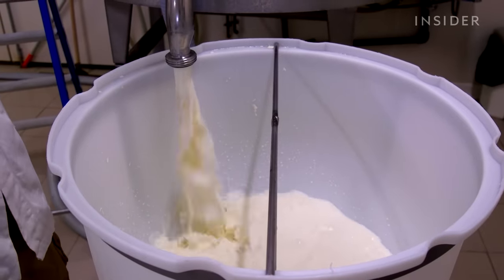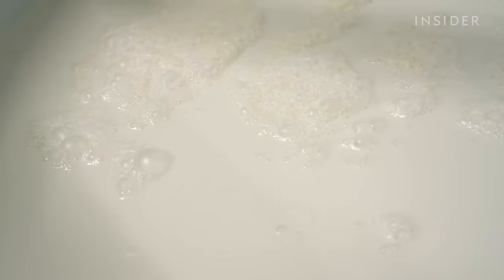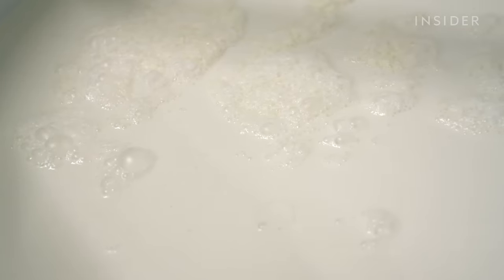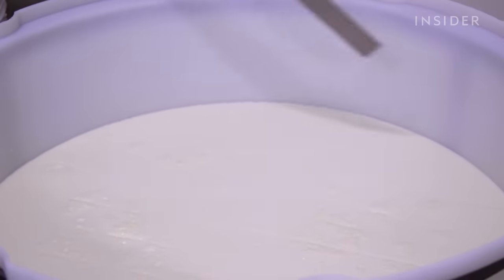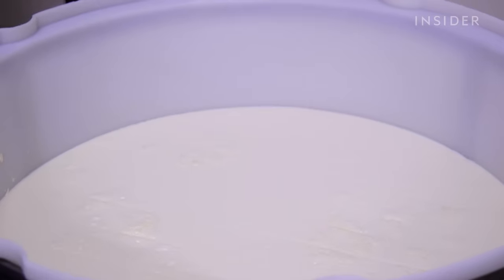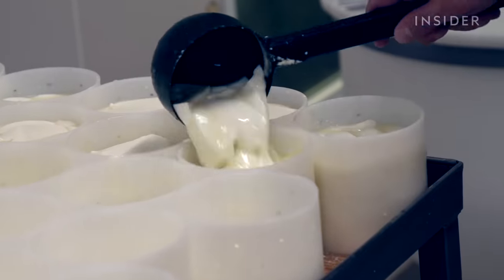Before being transformed into cheese, the milk has to mature for a day. This allows microorganisms to flourish and to acidify the milk, so when rennet is added, the curd develops faster. Then the milk is ladled by hand 5 times every hour.